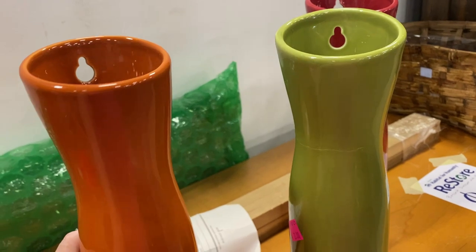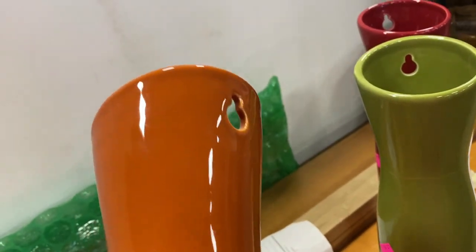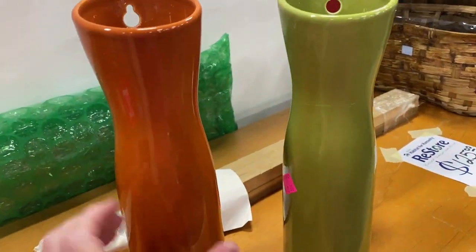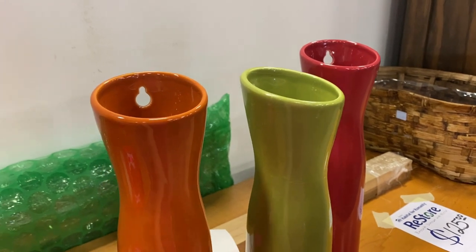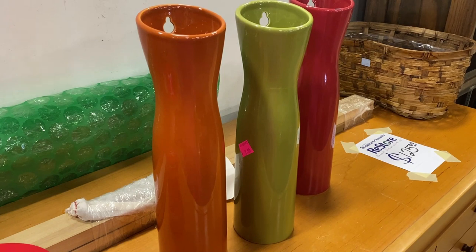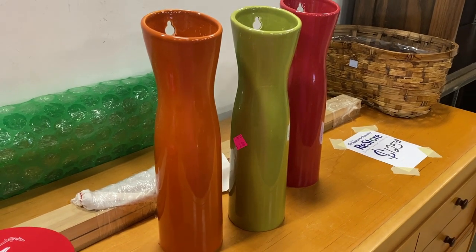These are interesting. They're little vases by Home Interiors, and they have holes in them so you can hang them up on the wall. But they're $2 each. That's $6, and they're only going for about $24.25 on eBay. So $6, no, we're gonna have to pass. But I've never seen them before, so I thought I'd show them to you.